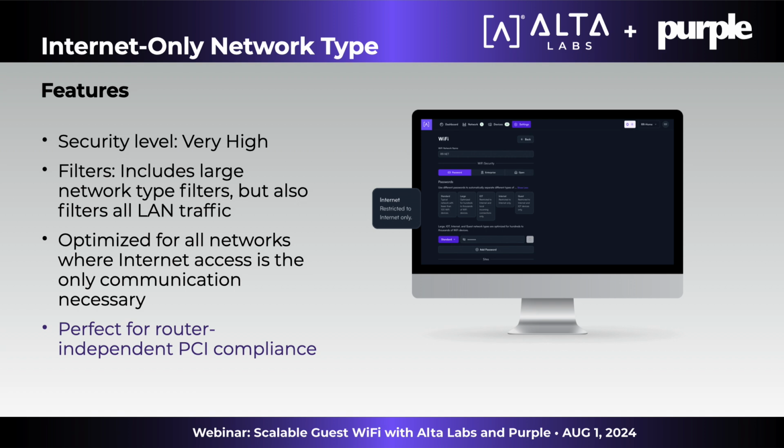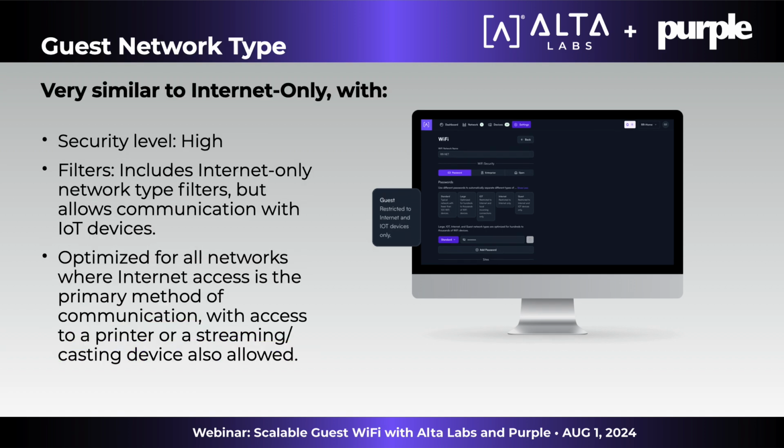So we have the internet-only network type. Each access point will detect what the router is, the IP address and the MAC address. It does what the large network type provides, but it also filters traffic so that clients can only talk with the router. This is how you achieve router-independent PCI compliance. You get that network segregation for free simply by using this internet-only network type. This is perfect for guests. They can't talk to any other devices except for gaining access to the internet. And then we have what's called our guest network type. It's very similar to the internet-only type, but it also allows you to connect to IoT devices.